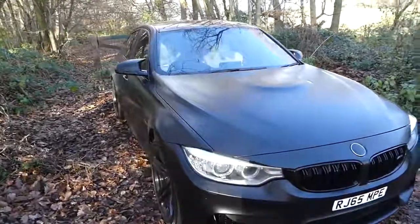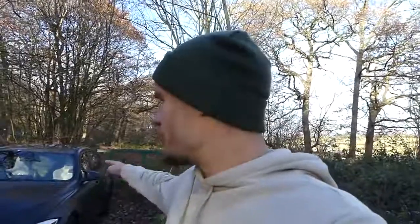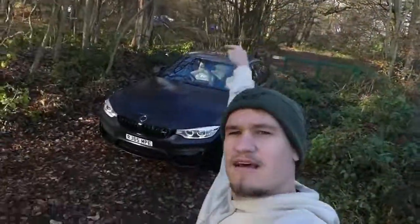Secondly, it's a lot more practical because it's the four-door version, so people can jump in and out, as you would have seen from the previous video, where Zach just jumped in, 6'4", and it was incredibly easy for him to sit in the back of the BMW M3. So you don't get that in the M4, which is why I think that car is superior to the M4.